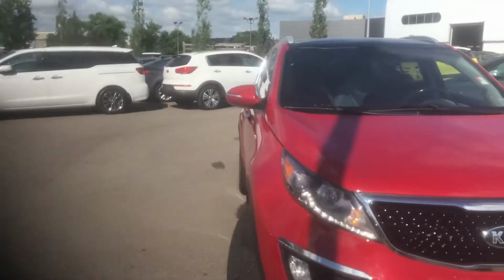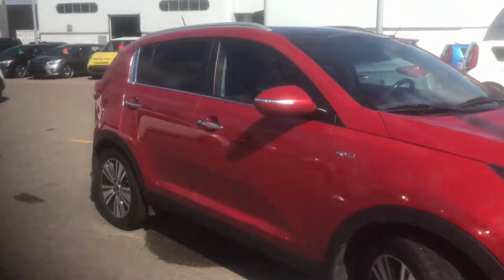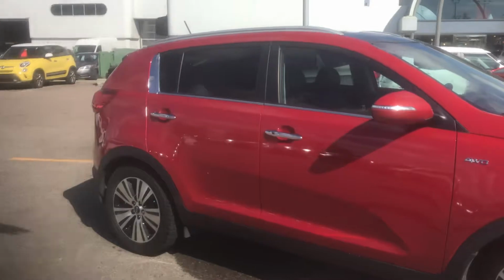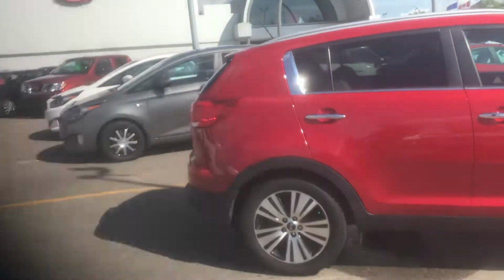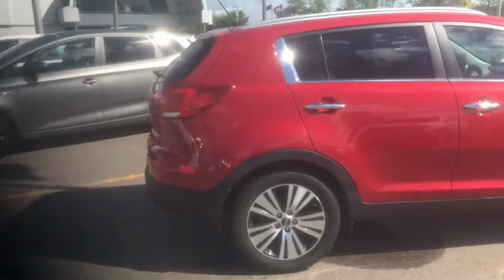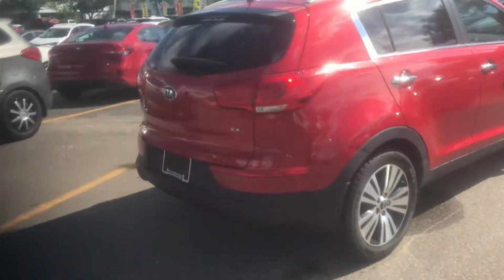Moving around the vehicle, you're going to see that we have signal repeaters on the mirrors. Let everybody know where you're going. Beautiful, beautiful red. Me saying it's beautiful doesn't give this vehicle enough credit. For a four-year-old car, this is beautiful.